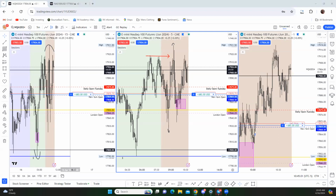Okay, so 15 minute close is above the whole level. 5 minute close looked pretty good. So if they can stay above the daily open now and the 17.9, that would be perfect. We do have that news that comes out, let me check really quick. So they could easily spike down and just run me out and then go on the futures position.